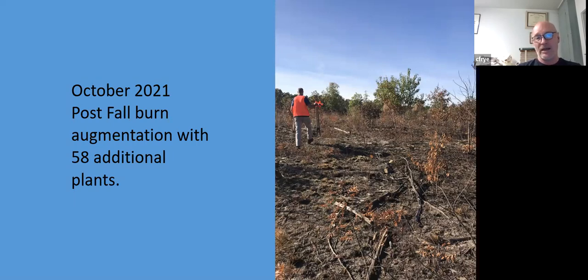So we're waiting for additional burns, and the first location that you saw with us planting the first 17 just went up in smoke this morning. So there was a prescribed burn, and apparently it went fairly well, and I can't wait to see the results. I mean, a lot of these plants will do okay under a power line or someplace that's commonly cleared, but the response to fire is just dramatic.